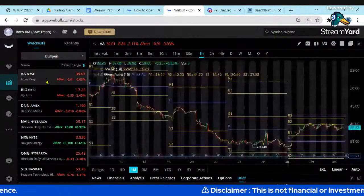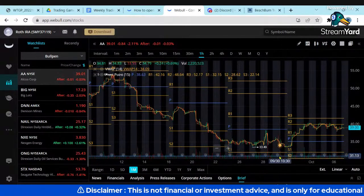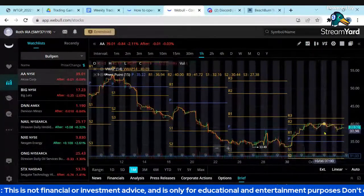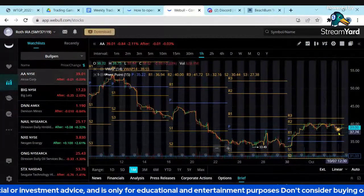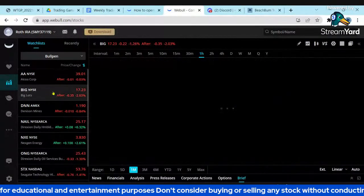So here's Alcoa. This is the aluminum. You can see I'd like it a little bit cheaper. It didn't quite get there, and then it started to run up a little bit. And it looks like it hit that resistance and is bouncing down, so we'll see what that does.